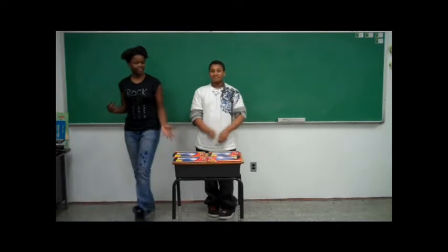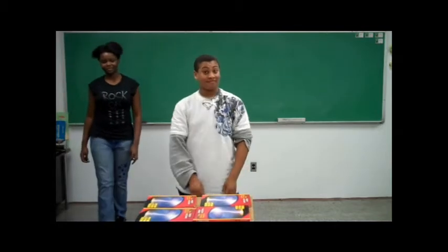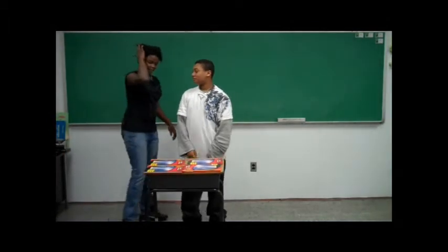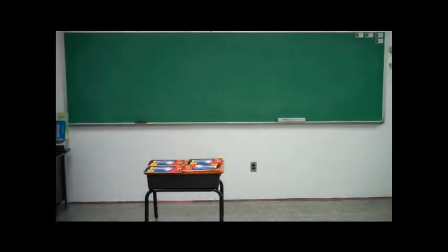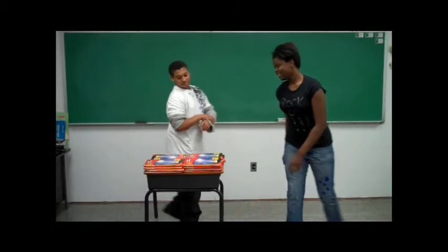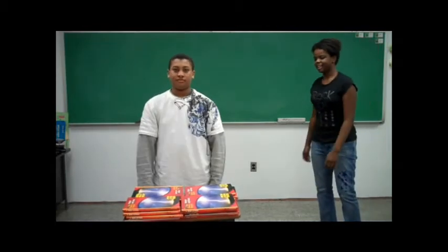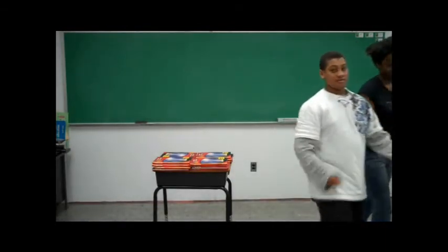I'm going to demonstrate how hard it is to push a desk with 4 books. Pretty tough, isn't it? Okay. Now we're going to increase the mass by adding 4 books. This might take a while. Okay, pull it back. Now we are going to add another amount of books.